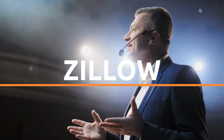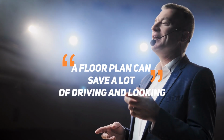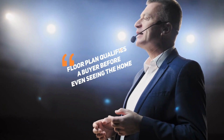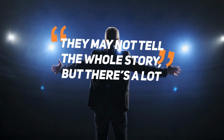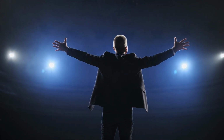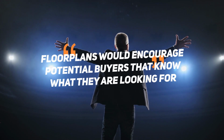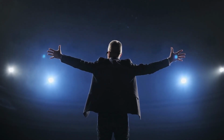What do the bigger players say? Zillow, Reddit, and City-Data threads have strong opinions about floor plans. A floor plan can save a lot of driving and looking. A floor plan qualifies a buyer before even seeing the home. They may not tell the whole story, but there's a lot that can be determined just from the floor plan. Floor plans would encourage potential buyers that know what they are looking for. It will also help keep away potential buyers that basically walk in the door and walk right back out because they hate the layout.